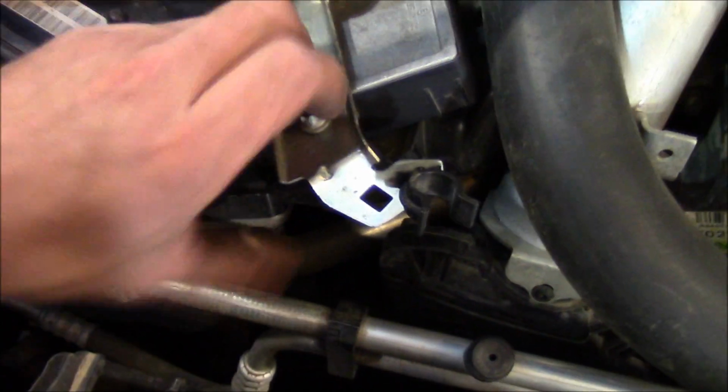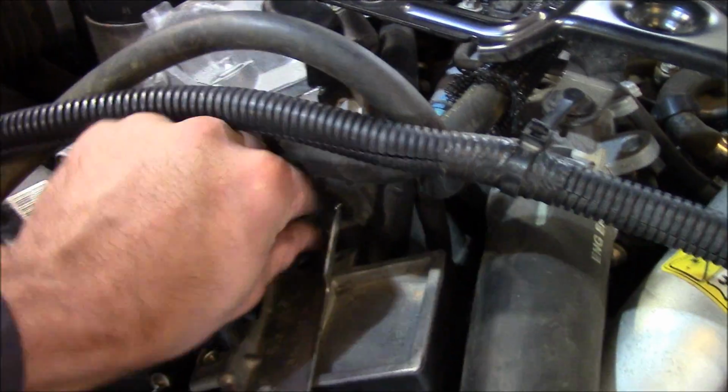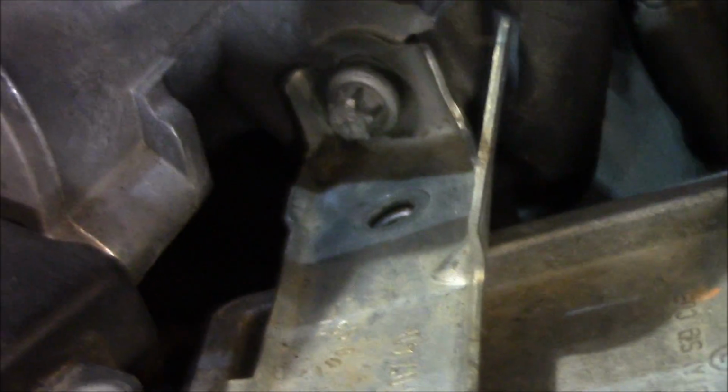Take the bracket. Long bolt goes in front. Now there's a long bolt, 2 medium bolts, and a short bolt. The short bolt goes in the very back hole right there. That would go into the engine. Uh-oh. Alright, so I found that bolt. It didn't make it to the ground when it fell, so it was a little tricky to get, but I got it. I put it in when I had 2 hands free. So that bolt's in.